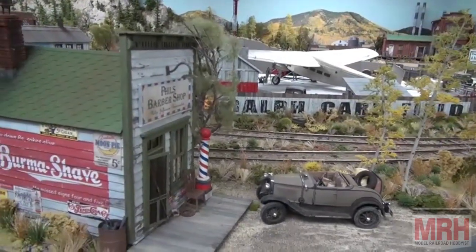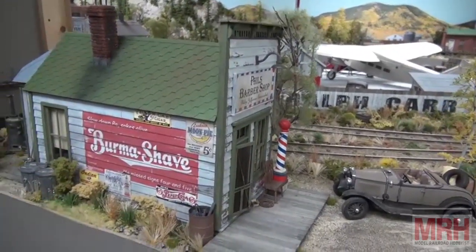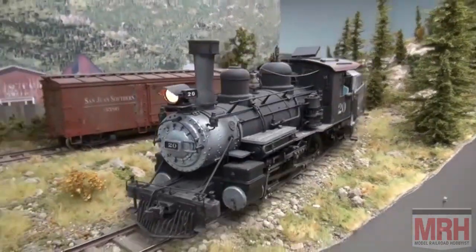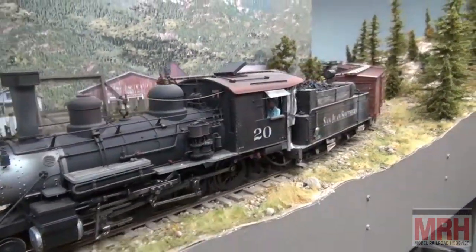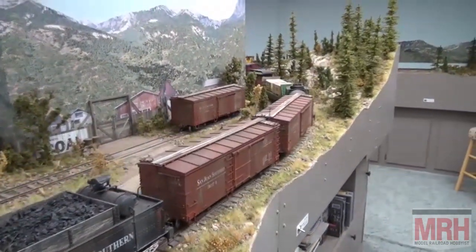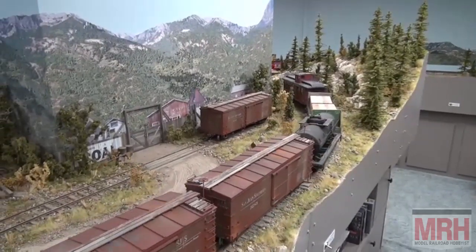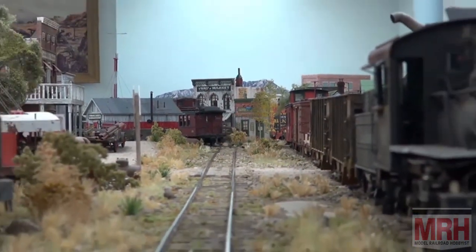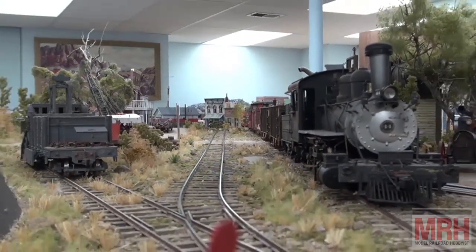Now, I see a rolling stock. I see a bunch of Bachmann material here. What kind of rolling stock and engines are you using? It's all plastic. There's Bachmann, LGB, you name it. If it's something that I think is going to work, I'll buy it. It's mostly painted and detailed and what have you. It's a variety of different scales.